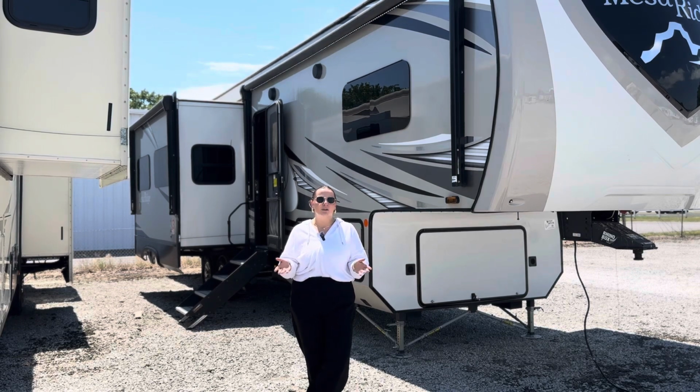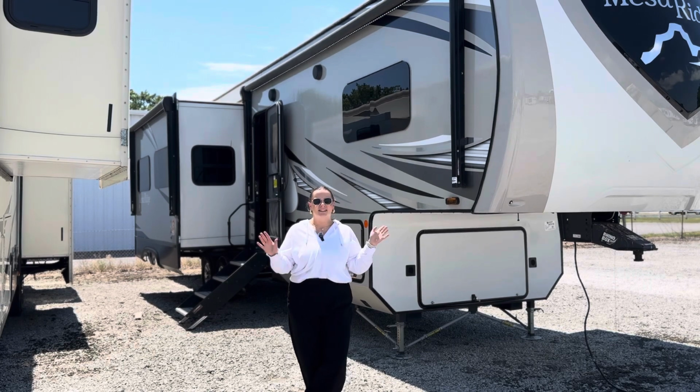So if you are interested in this fifth wheel, we are at our North Ridgeville, Ohio location. Come on down, find a product specialist, and have them walk you through potentially your dream RV.